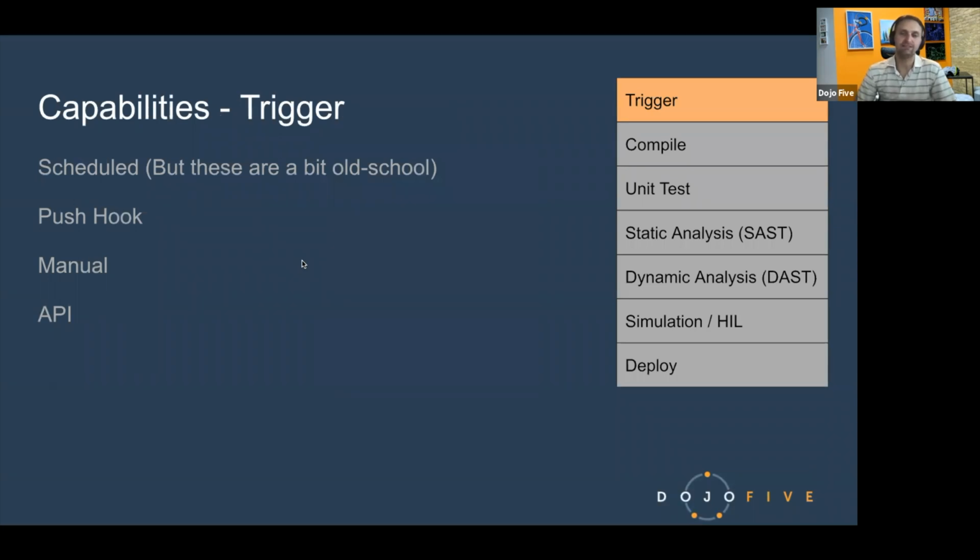So we're going to dig into each of these sections of the pipeline, and talk a little bit about what types of needs you have and what types of things we can evaluate different solutions on. So from the trigger standpoint, there are roughly 4 types of triggers. There's probably one more, but this is roughly what you get.